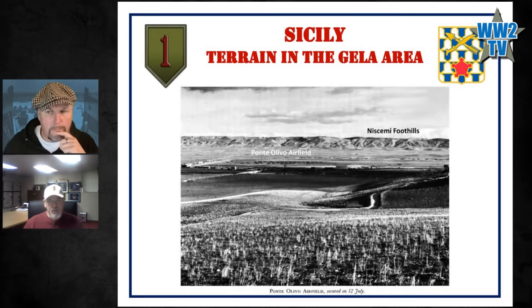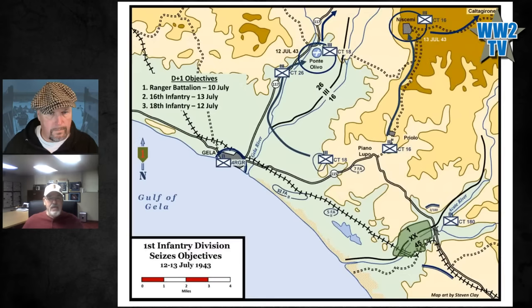But I also want to show you this picture because you're starting to see the Gela Plain ending, and we're starting to go up in elevation into the Nisemi foothills here. So you can clearly see that in this picture. Okay. Next slide. To finish up the fight here, this kind of shows you the major muscle movements.